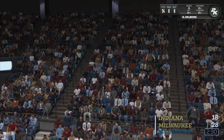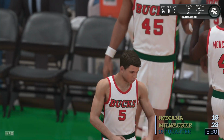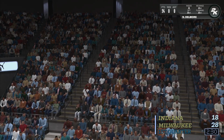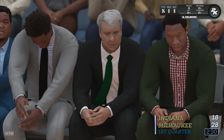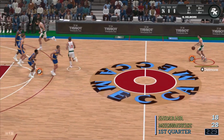A different look from Milwaukee. Jerome Kersey's checked in for Lister. Jesse comes in for Johnson. And it's Macy in for Moncrief. The Pacers making a switch here. Milwaukee leading by 10.